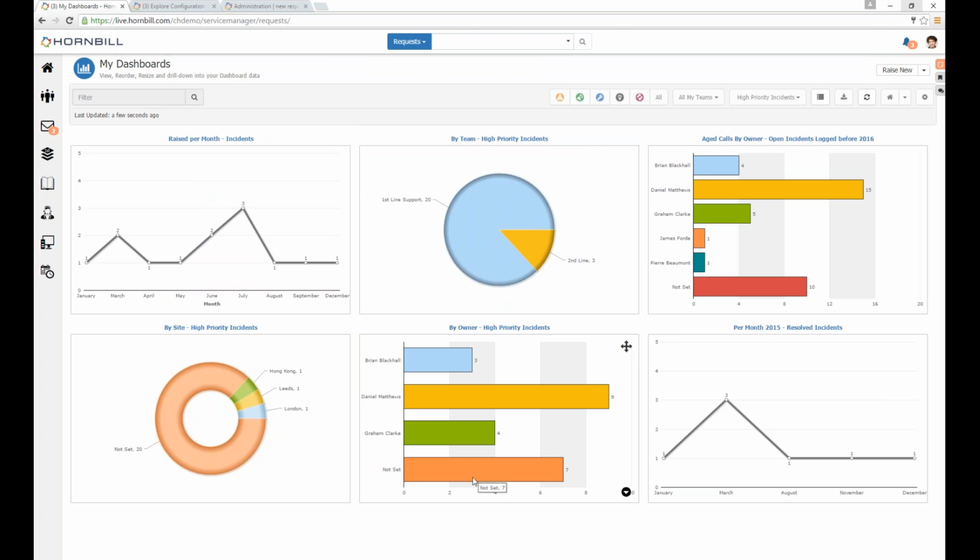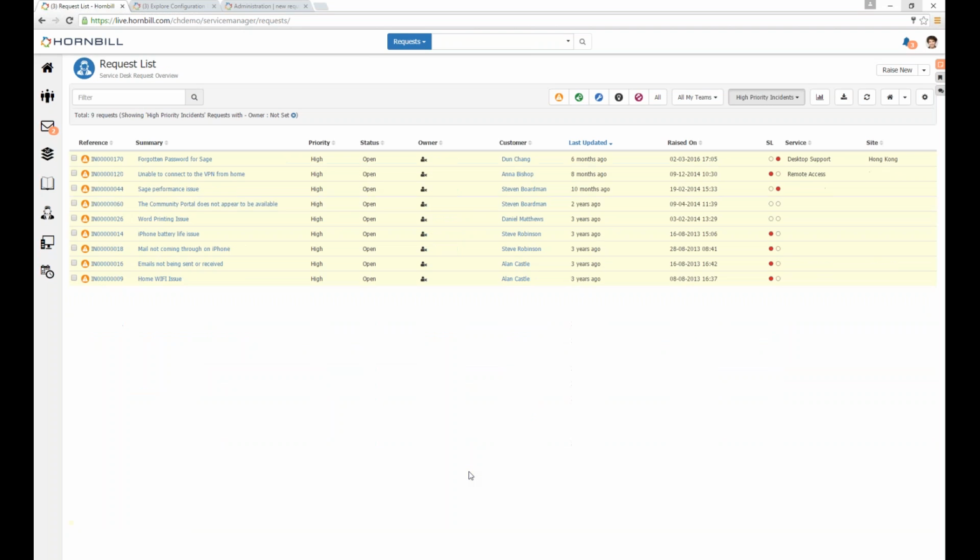But probably most importantly, so again, these active high priority incidents, those 7 tickets that don't have an owner, I can click straight into them and see the detail behind those. There they are, lovely and easy to see. At any point we can export the list. That will go straight into CSV. We can refresh the list, we can flip back to our home view, or if we're particularly taken with the view we're looking at, we can set that view as our home view.